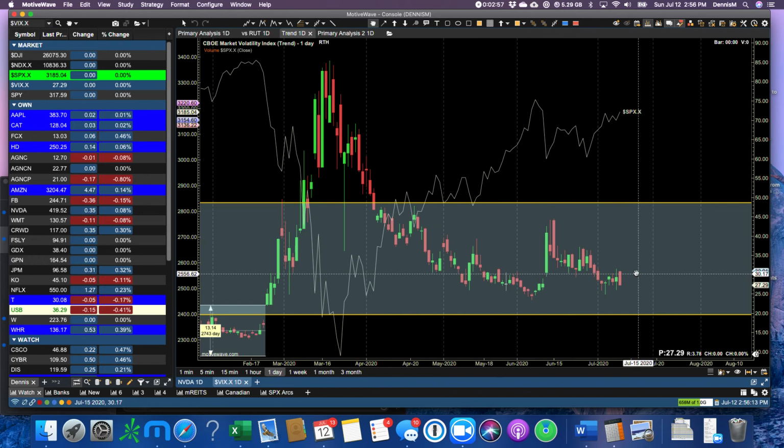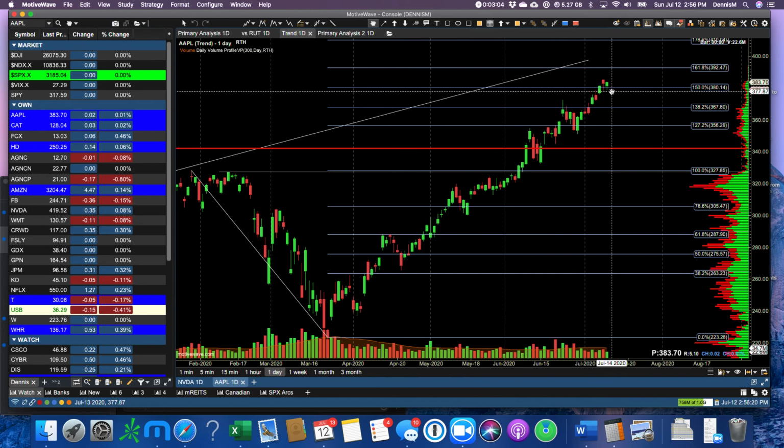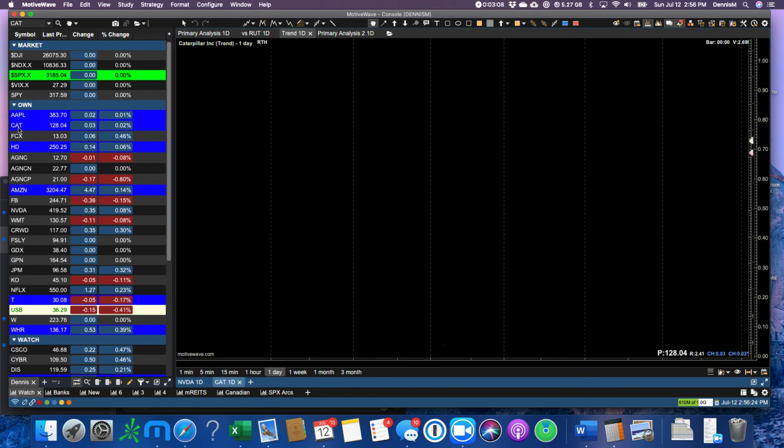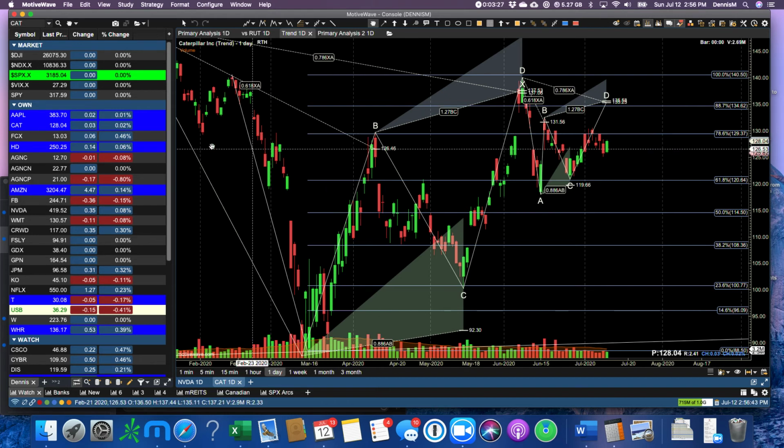The volatility index is still in this churning area. Apple finished at the top of its range for the day, did not make a new high, still a very strong stock. Caterpillar, this Gartley pattern is looking weaker and weaker all the time. I see this 78.6%, 129.37 as being a major resistance point for Caterpillar going forward, and since I'm short the 130 calls, that's just great for me.